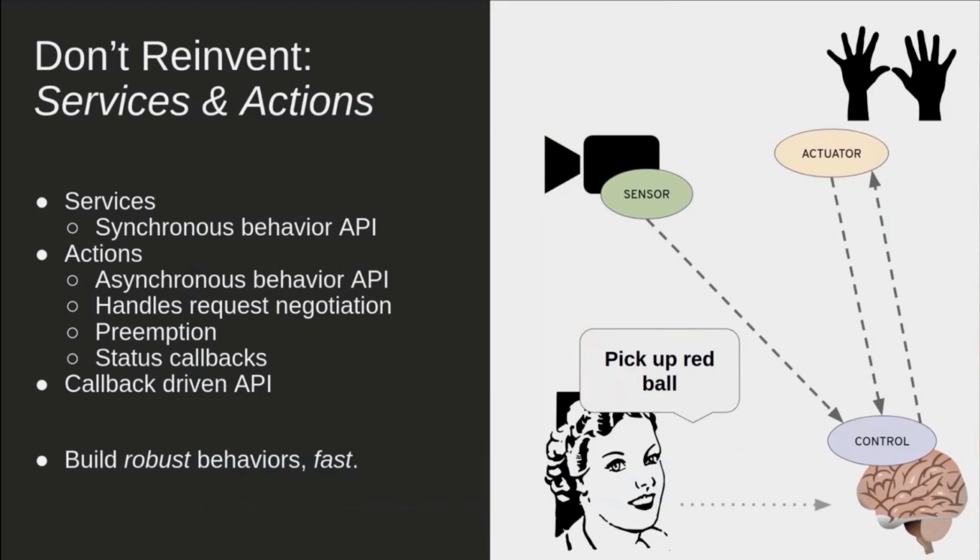So an action is an asynchronous behavior that needs to have requests negotiated, requires preemption, which means you ask something to be started, it goes, and then you make a decision. Oh, no, I don't want you to do that. Please cancel it. So it has preemption, and then it also has status callbacks.